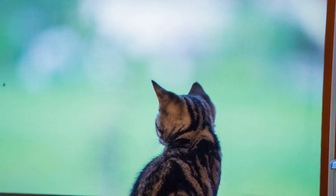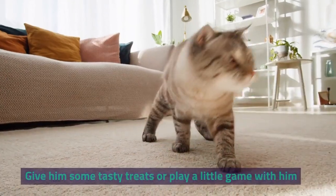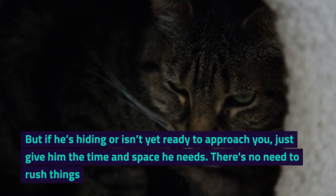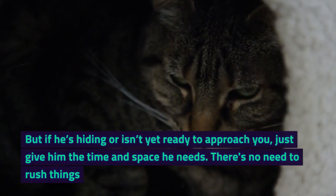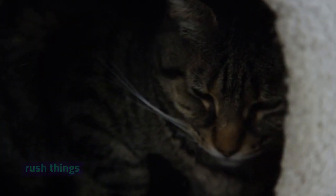Number 12. Start building positive associations by making brief, frequent visits to your cat's safe room to see how he is getting on. If he wants to come and hang out with you, then that's great. Give him some tasty treats or play a little game with him. But if he's hiding or isn't yet ready to approach you, just give him the time and space he needs. There's no need to rush things.